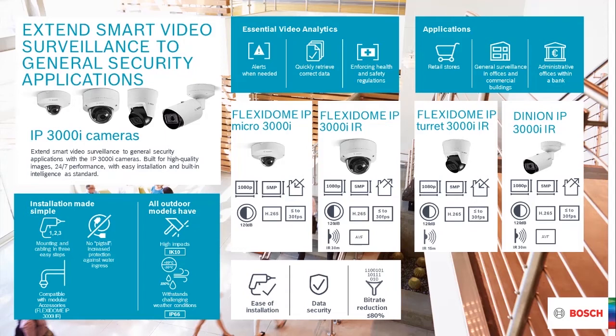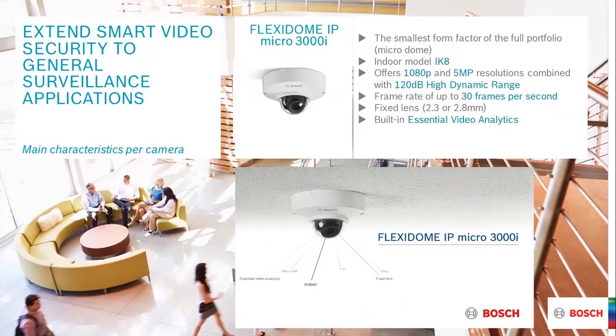So it's a complete family: a microdome, a mini dome, a turret, and a bullet. Both the microdome and the turret are currently indoor versions. The mini dome and the bullet are outdoor, IP66 rated. They all are 2 megapixel or 5 megapixel variants with frame rates up to 30 frames per second. The mini dome, the bullet and the turret have up to 30 meters of IR, and also come with the Bosch data security, and we'll get into a little bit later our EVA.